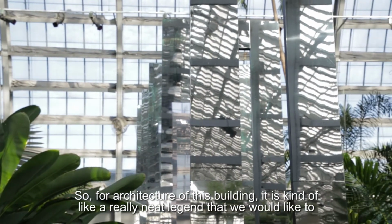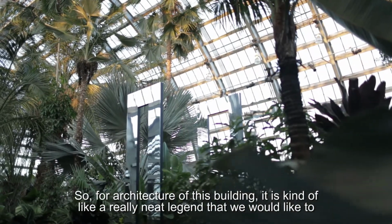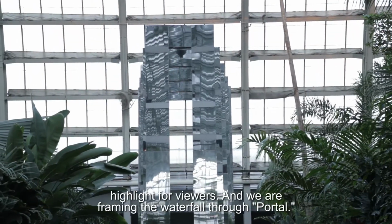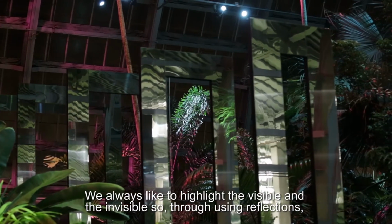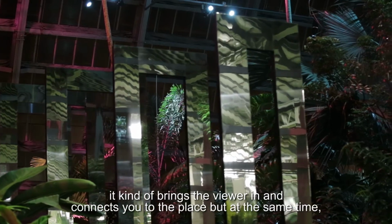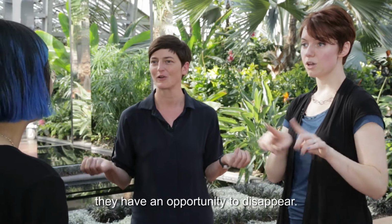So for the architecture of this building, it is a really neat little legend that we would like to highlight for viewers. And we are framing the waterfall through Portal. And we always like to highlight the visible and the invisible. So using reflections, it brings the viewer in, it connects you with the place, but at the same time they have an opportunity to disappear.